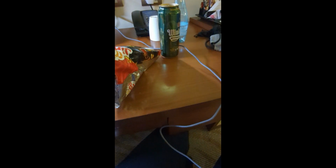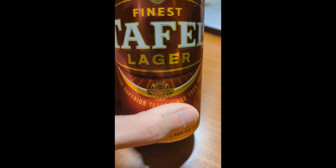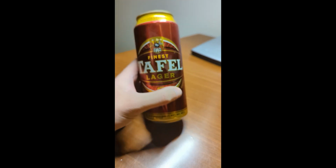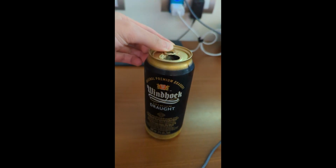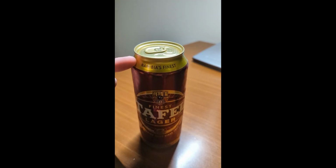Anyways, onto the beer. Being a former German colony has influenced these beer styles, as they were all brewed according to German purity laws to only contain 4 ingredients. These are water, barley, hops, and yeast. They all tasted clean, crisp, and crushable, with my personal favorite being the draft. Sorry, Tafel.